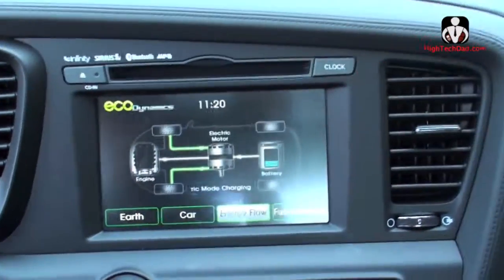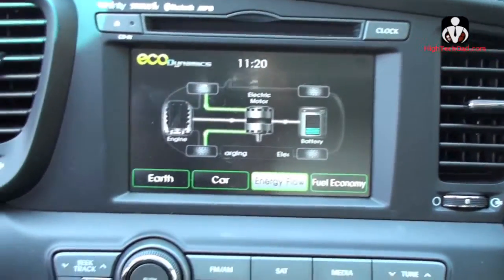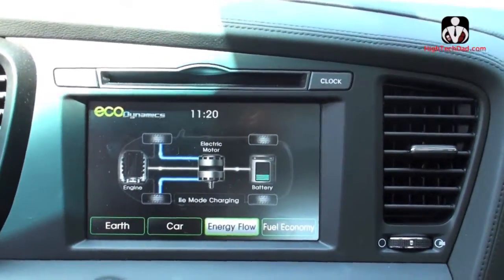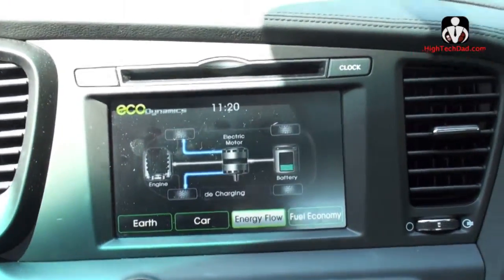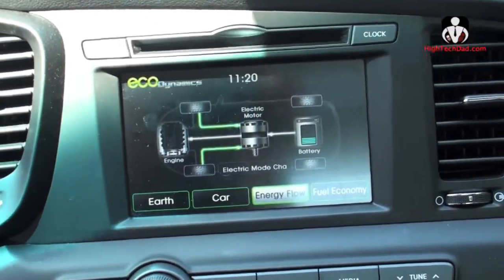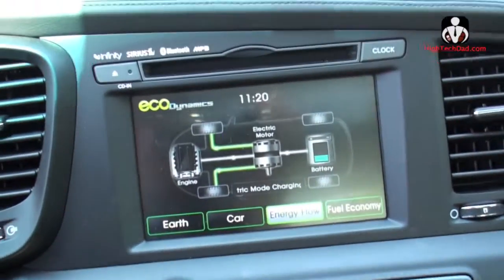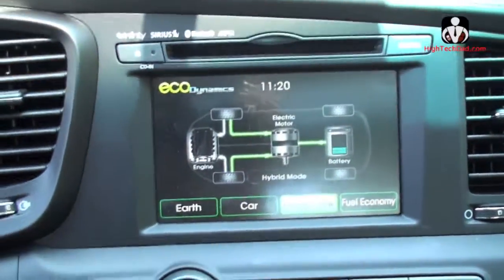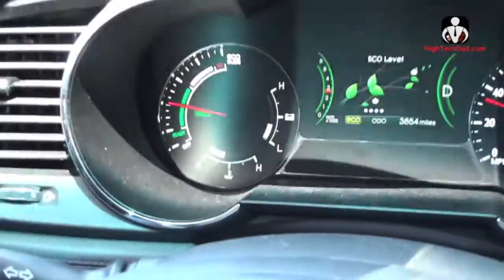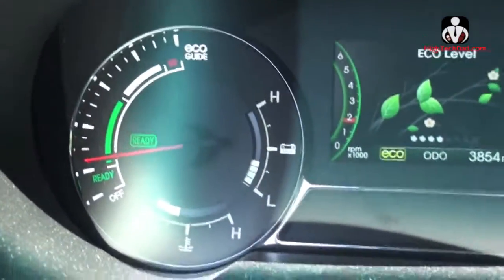you can see where the energy is coming from. Right now it's pretty much being generated by the electric engine, and there is some power coming from the regular engine, and that power is being dispersed to the drivetrain, but also to charging the battery. So as you brake, you can see the energy flows from one direction to another, and as I accelerate, it'll change, and you can hear the engine kicking in.